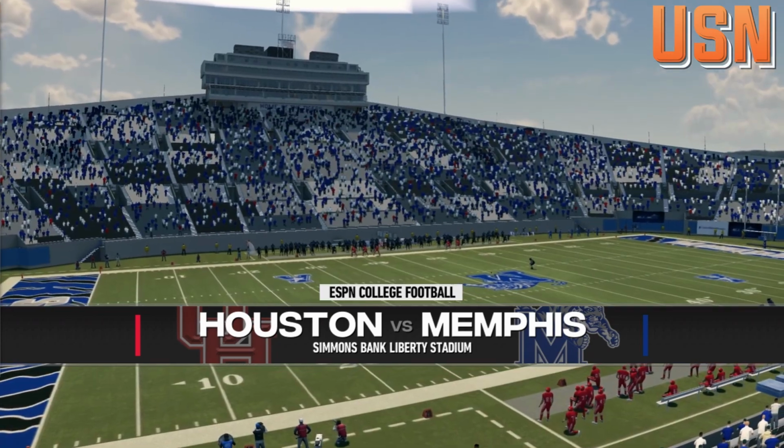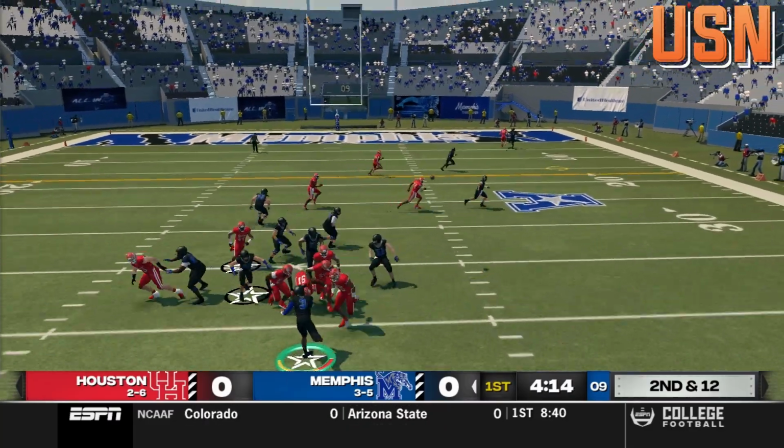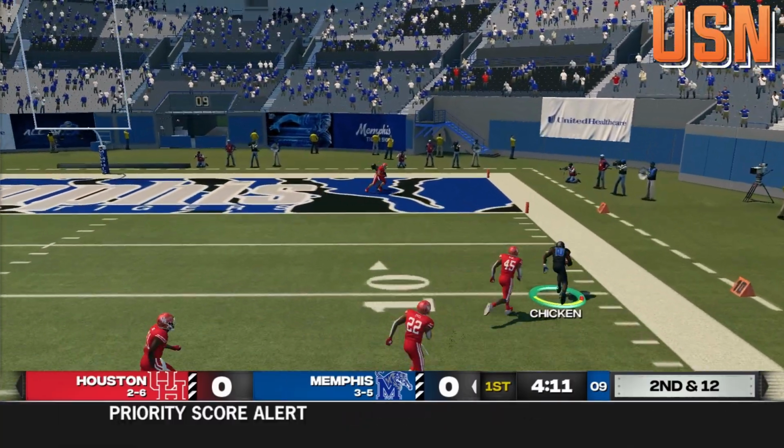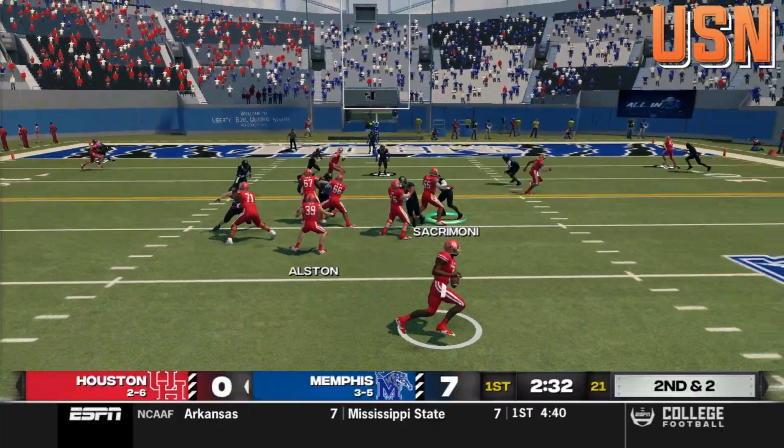Now, look, we've got a tough game coming up. It's Houston. They're visiting us here. There aren't a lot of fans in the stands, so it's tough when you look up in the stands and you don't see anybody up there. But he ain't going to let that hold him back. A nice 30-yard reception there to open this thing on up.